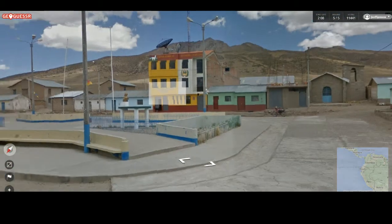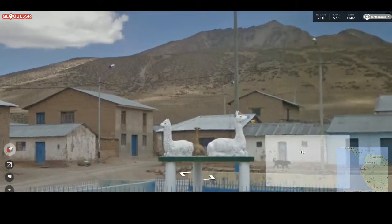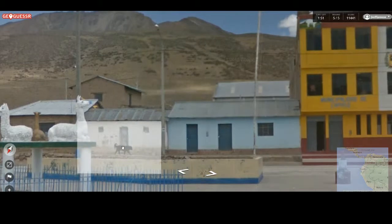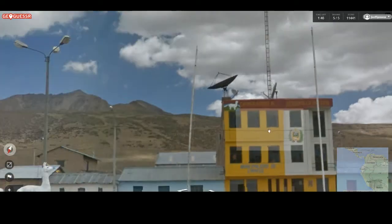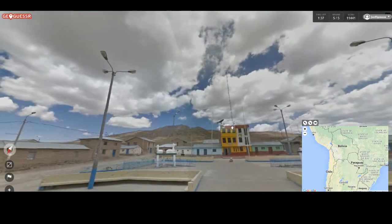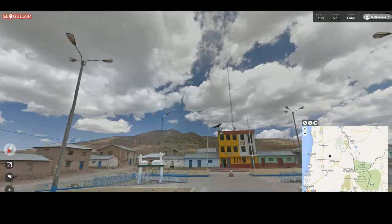That's not a flag. They don't have a national flag either that I can see. But they do have an alpaca, or is that a llama? That's a llama, right? And that's a dog, correct? Apparently the llama is the symbol of this place. Now what did I say? I said Capasso. Let's see if we can find a Capasso in Chile, because this looks like Chile.